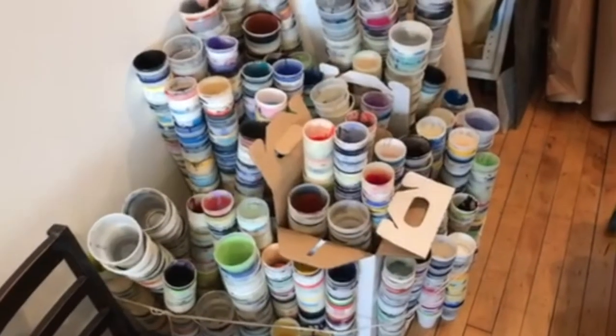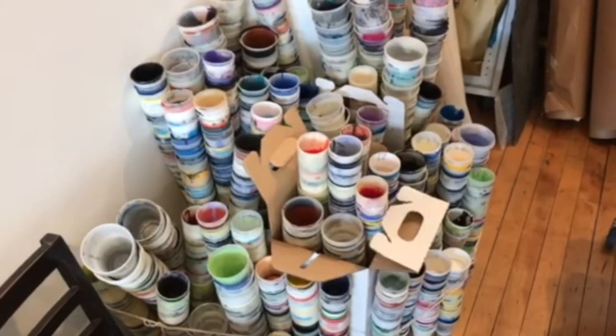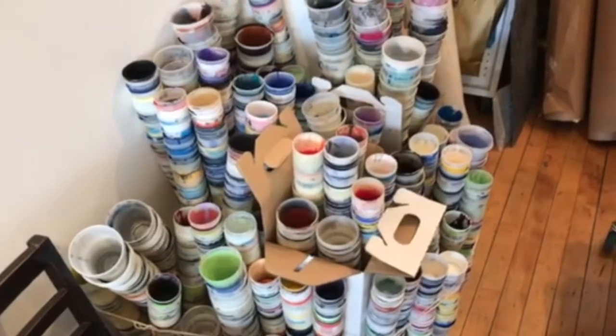Which brings me to this corner. These are my used paint cups. I've been collecting them for many years, thinking that I might make an installation or some sort of art piece out of them. But in the meantime, they just continue to grow.